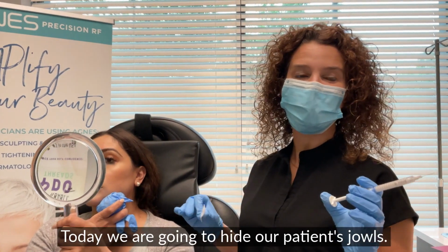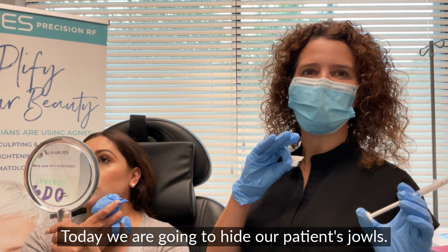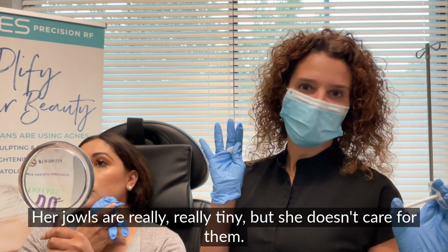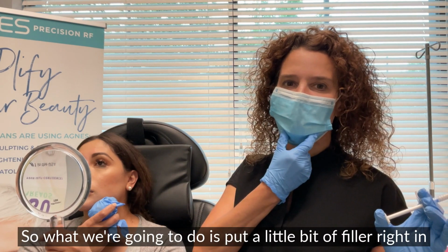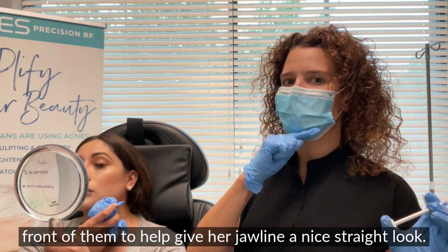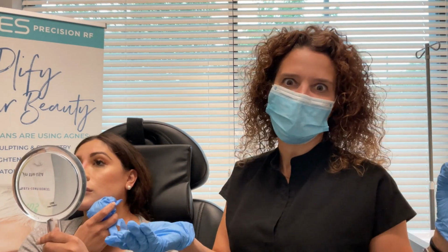Today we are going to hide our patient's jowls. Her jowls are really, really tiny, but she doesn't care for them. So what we're going to do is put a little bit of filler right in front of them to help give her jawline a nice straight look.